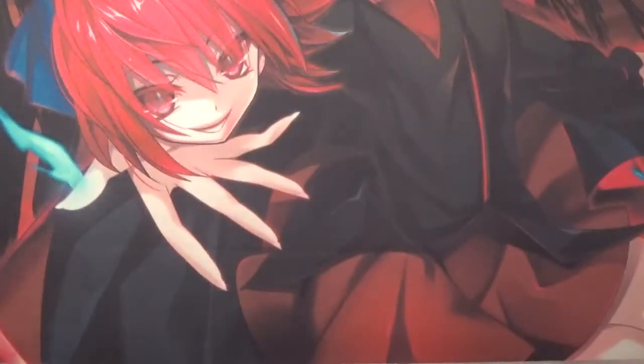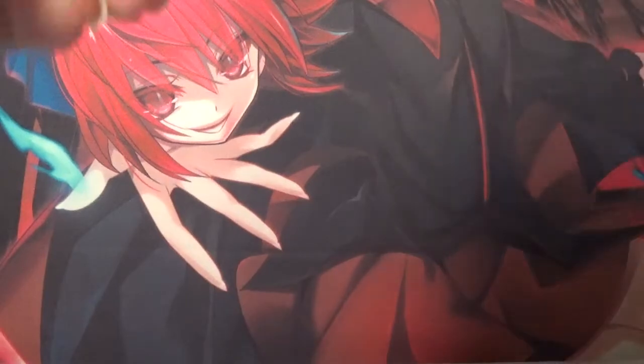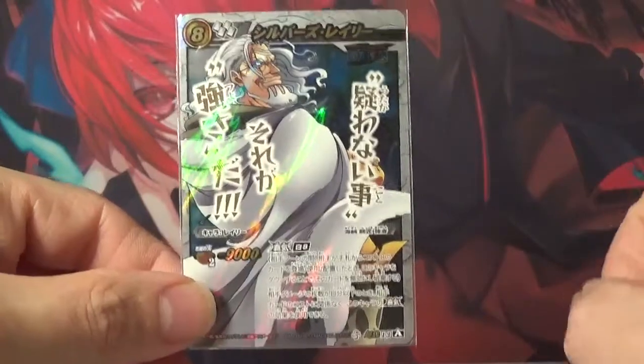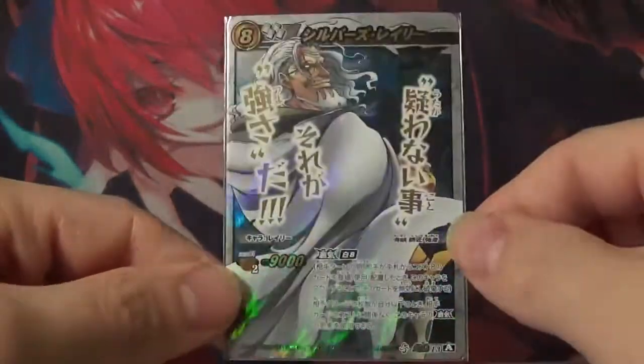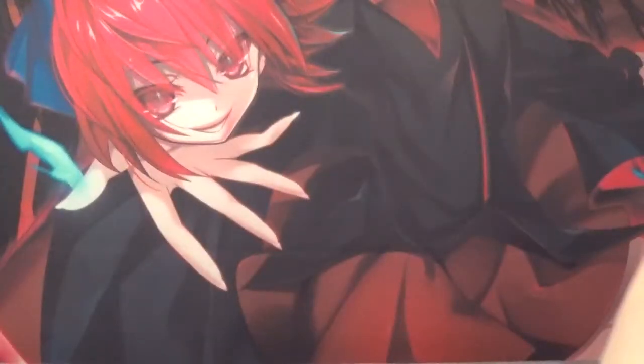Very nice. Now, one thing I do want to share is this particular one. So, this one was not advertised as a treasure pack variant, but it is a treasure pack variant. And that is this Silver Rayleigh one. I thought I was getting an original, but it's treasure pack. Now, it's very, very hard to tell an original from a treasure pack. The foiling is a bit different, but the bottom of the card is almost the exact same, but there is one big difference, and I'm going to show you that here on camera.